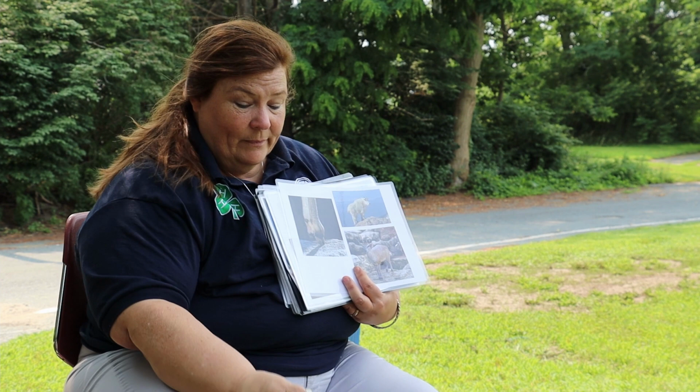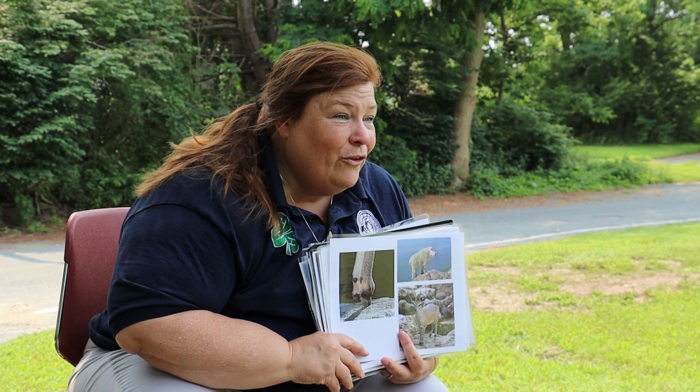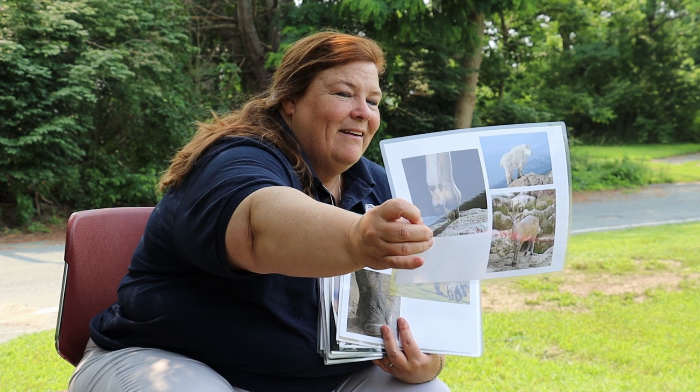So this cool antelope is called a klipspringer. And look at their foot. They're walking on their toes like a ballerina, aren't they?